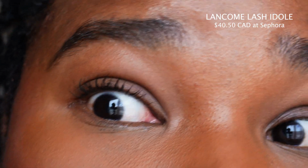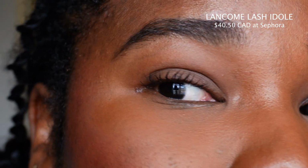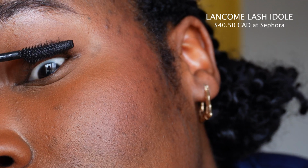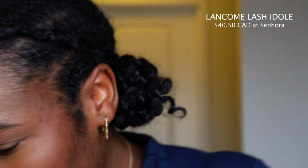You know what? I see the hype. This is so pretty. Oh my. Like this is black. Like the rest of them are black. This one is called what? Glossy black. This looks like it's a fake eyelash. Okay, let me finish this. Wow. Oh my god. The way the brush is designed, you can really get underneath the bottom of the lash.